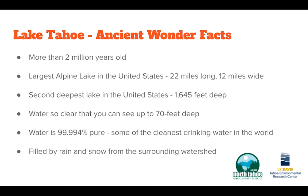So on the west of us, we can see the Sierra Nevada mountain range, and on the east of us, we can see the Carson range. And those mountain ranges are what go astride or around the Lake Tahoe watershed. And if you join us back here at the lake, you can see these mountains right behind us. They're absolutely fantastic. This lake gets water from the rain and the snow that surrounds it.